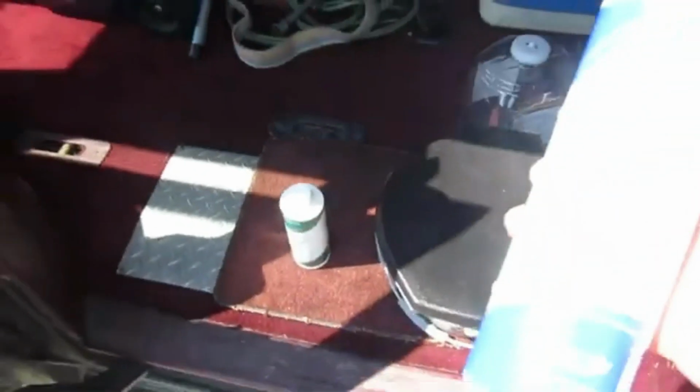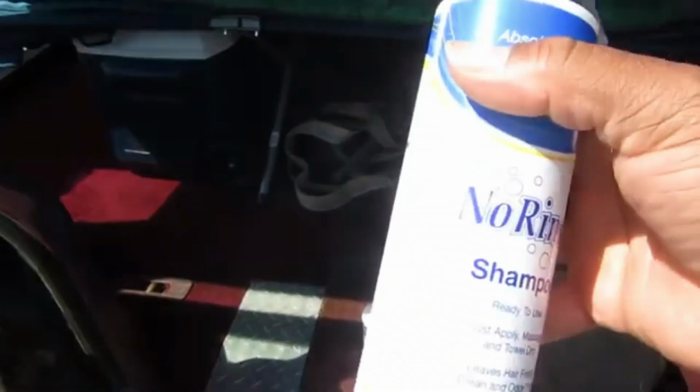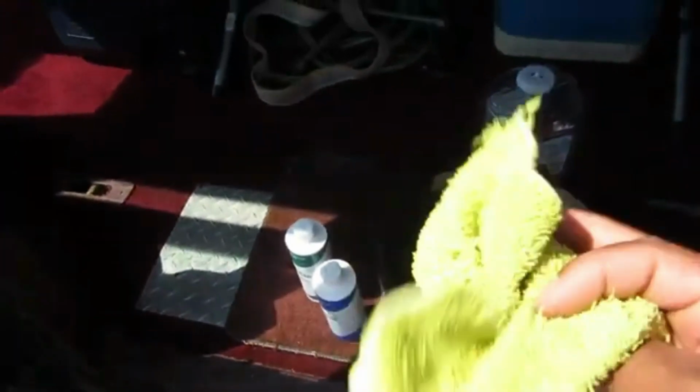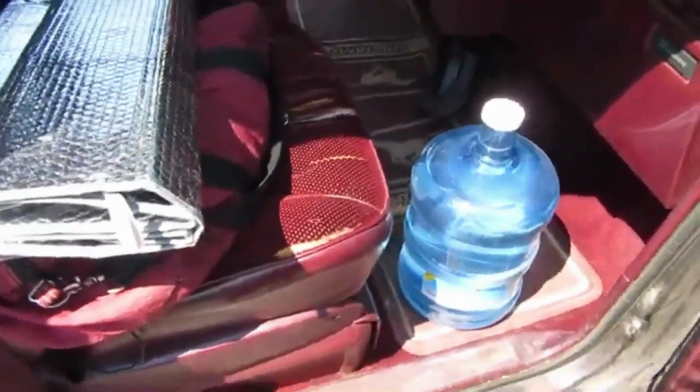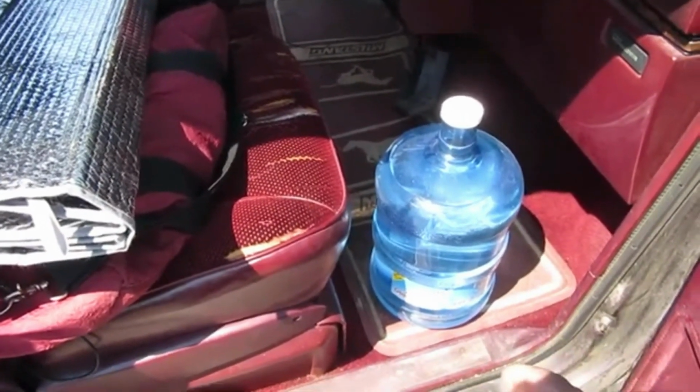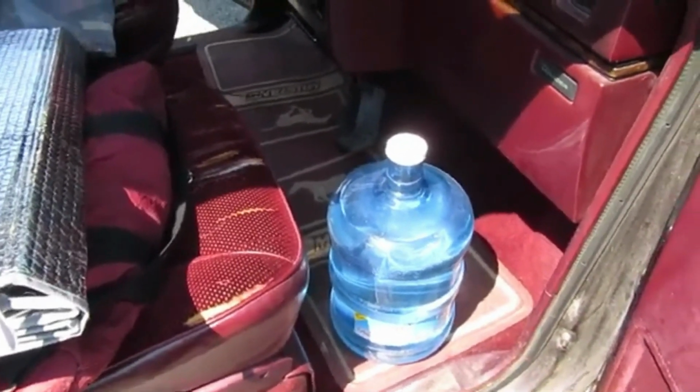Now, like on my last video, here's my no rinse body bath. Here's my no rinse shampoo. You can get all this at Walmart. Here's my washcloth. Now you come up here, I got my 3-gallon thing of water, which I refill at Walmart every time I use it.